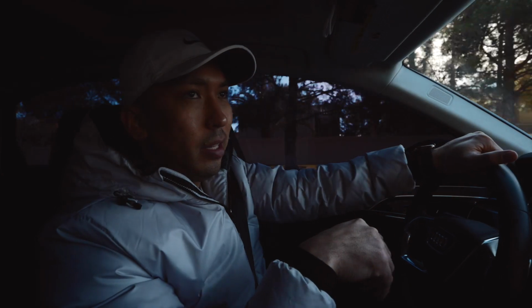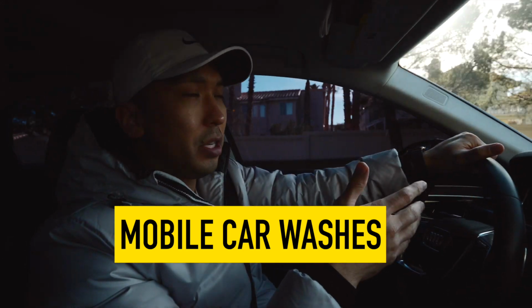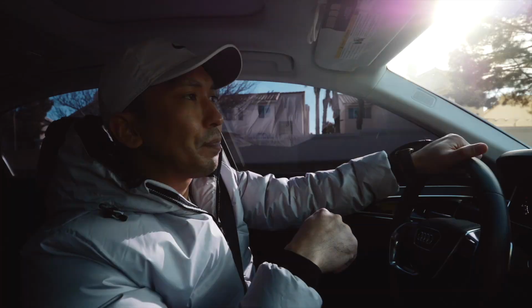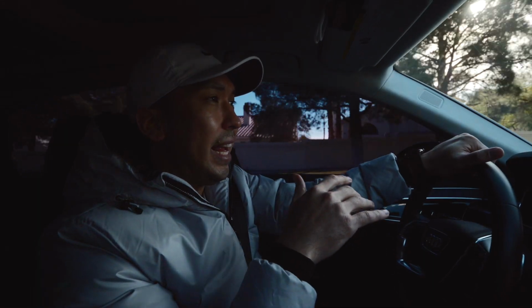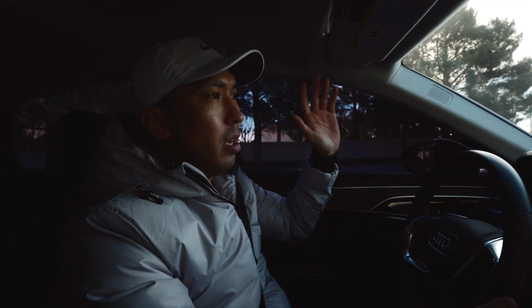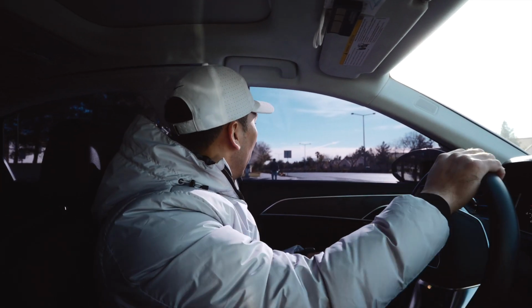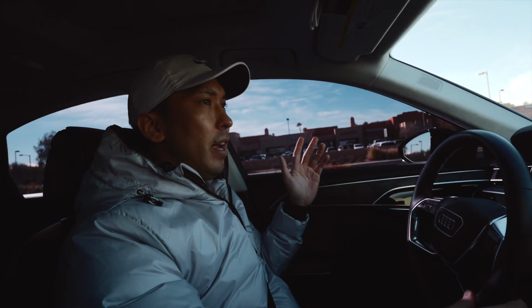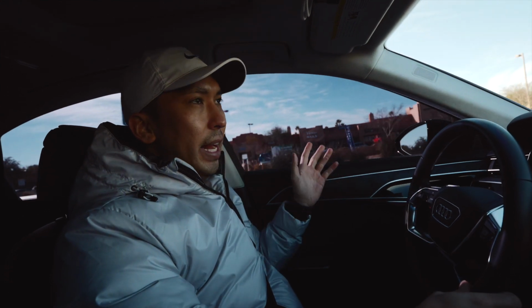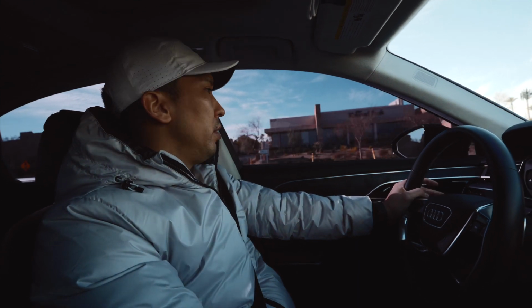And another cool thing in Las Vegas is there's a lot of mobile car wash people that go around, and they'll actually come to your house and wash your car. So me personally, I hate washing my car, and I can't stand going to a car wash to go through the machines and stuff, because obviously that can affect your paint. So I have a buddy of mine, he'll come to my house, he can wash the car right there, and it's all done by hand, obviously. But he usually charges me maybe like 50, 60 bucks to do it.